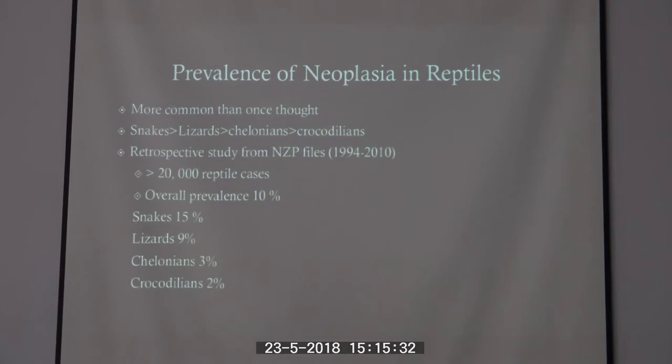So we'll talk about the prevalence of neoplasia now in reptiles. Old literature used to state that it was uncommon to see neoplasia in reptiles. But we now know in the last 30, 40 years that that's not true at all. It probably was just that we didn't look at very many reptiles. But now reptile pathology has advanced considerably, and neoplasia is obviously more common than once thought. So we looked at our archives of neoplasia in reptiles, kind of like I did with the cats this morning.